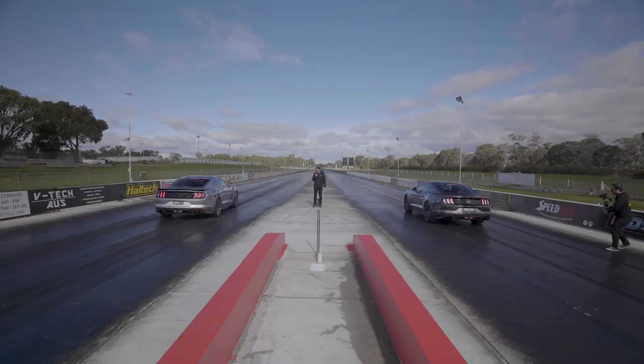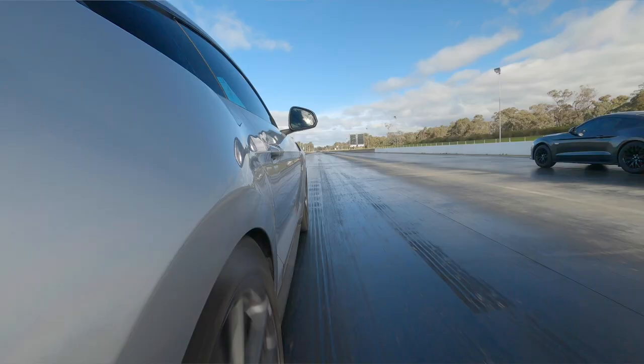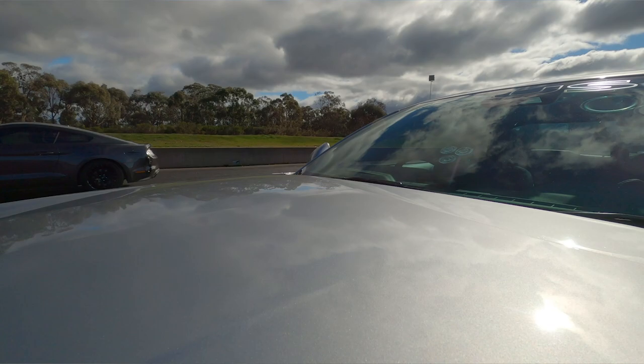3, 2, 1, go. Oh, he got me big time. Come on. Oh, have I got him this time? I think I have. Oh, I'm coming at him hard. Oh no, hang on, he's coming through the line. That can't be possible. How did he do that?